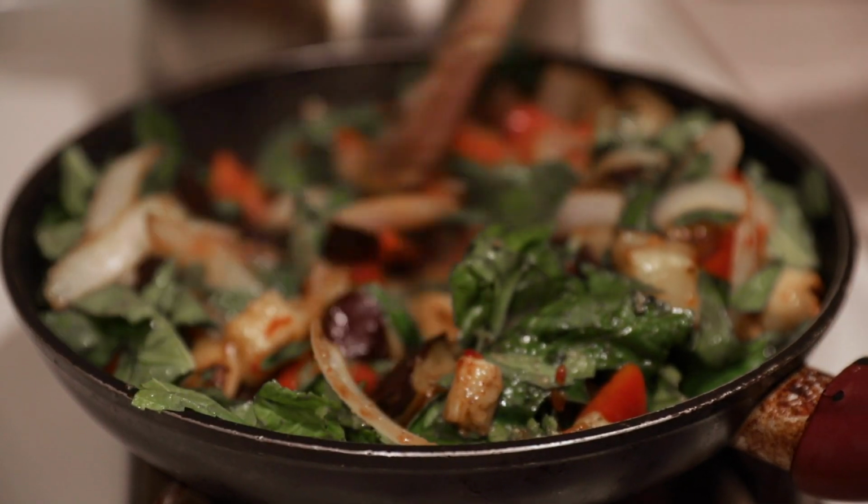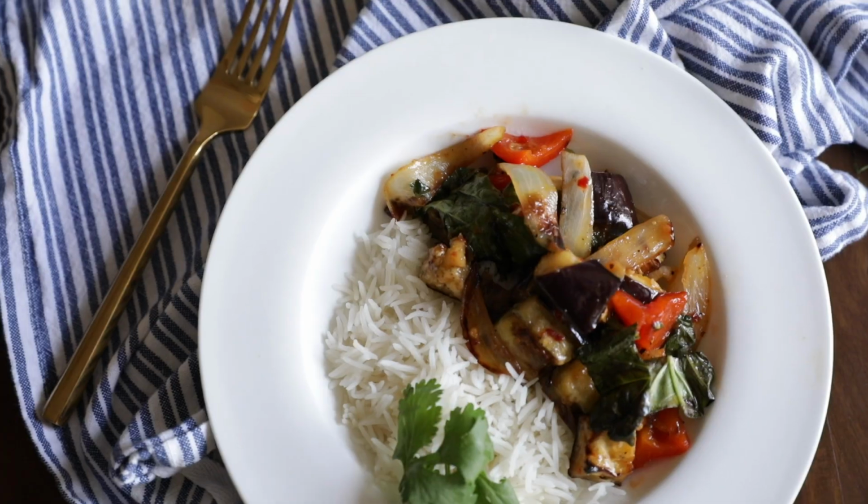And here is the finished meal. It is so good, and I was feeling a little sad for Iggy.